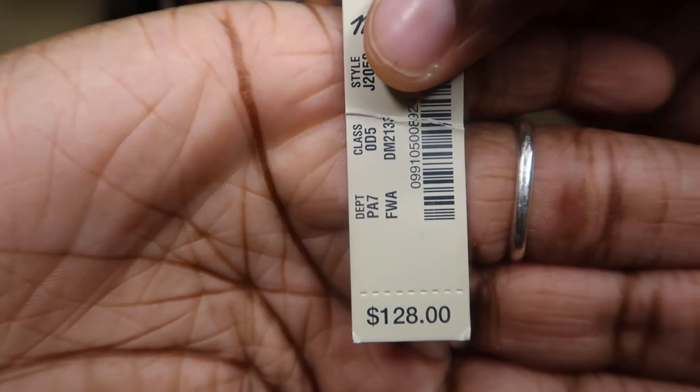Okay, this pair was brand new, okay? Brand spanking new, and look at that. Look, $128 flipping dollars for this pair of jeans, okay? And guess how much I got them for? Drum roll, please. $28, $100 off of a brand new pair of Madewell jeans at Buffalo Exchange. It doesn't get any better than that.